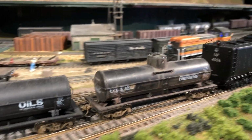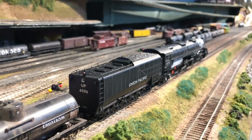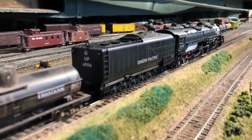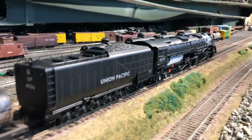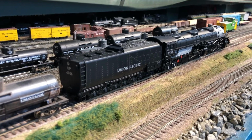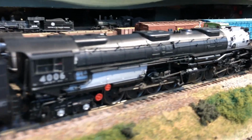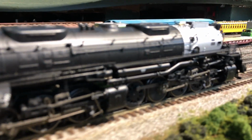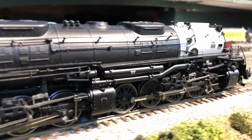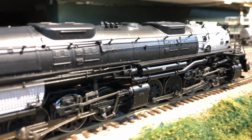Now it's going through the Delta yard where it originally picked up these cars that it's hauling. It seems to fit better here than anywhere else because this is the terminus of our narrow gauge line, so in the background you can see some D&RGW steam engines. I wanted to get really close here so you could see the working mechanism. Isn't that something?